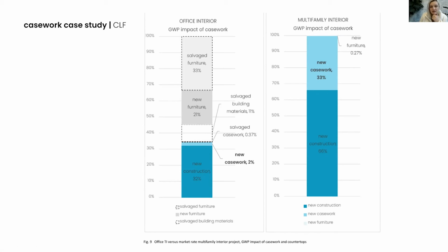On the left side graph is our office project, where there's not a ton of casework. We have a large kitchen and a bunch of built out kind of custom millwork pieces, but it's still a very low number in the context of an office project. But what we were concerned about when we saw this graph is the furniture. So Lauren actually is going to talk a little bit about how we calculate carbon for furniture, because it's actually consuming a lot of our number here.